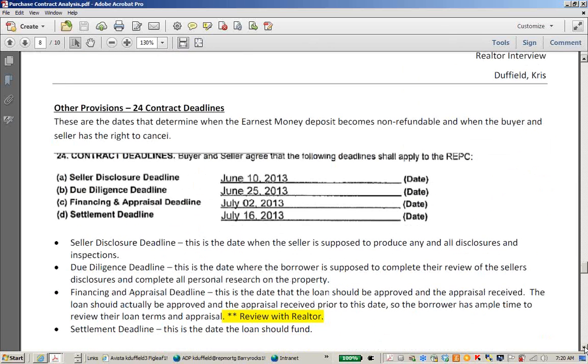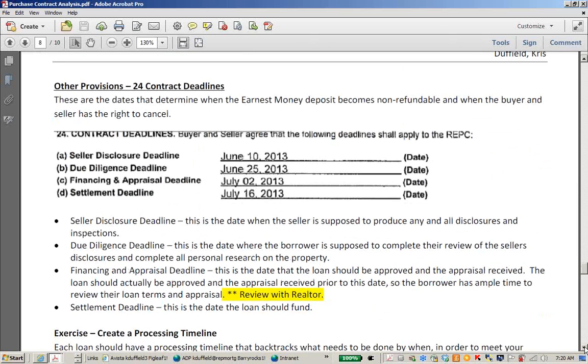Contract deadlines. Okay, this is definitely something to pay attention to. These are the dates that determine when the earnest money deposit becomes non-refundable and when the buyer and seller have the right to cancel. So you've got the seller disclosure deadline. This is the date when the seller is supposed to produce any and all disclosures and inspections. So that's good to know in case we need those CC&Rs. Due diligence deadline. This is the date where the borrower is supposed to complete the review of the seller's disclosures and complete all personal research on the property.